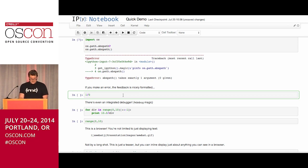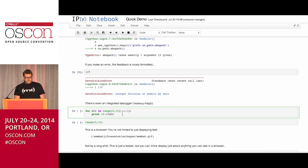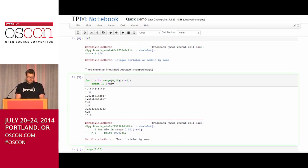If you make an error, it's actually kind of nicer than getting a terminal dump. So with a zero division error, it shows you the line, color-coded, it's all very nice. But what's extra cool is, let's see if I run this cell. It ran a few times. I'm dividing 10 by all the things in this range. I'm getting this variety of outputs, but oh no, it hit a zero division error.